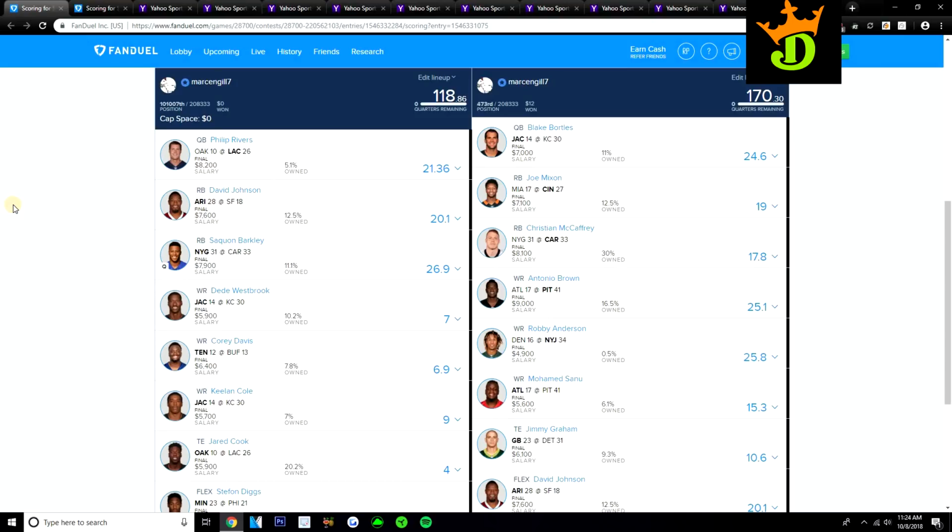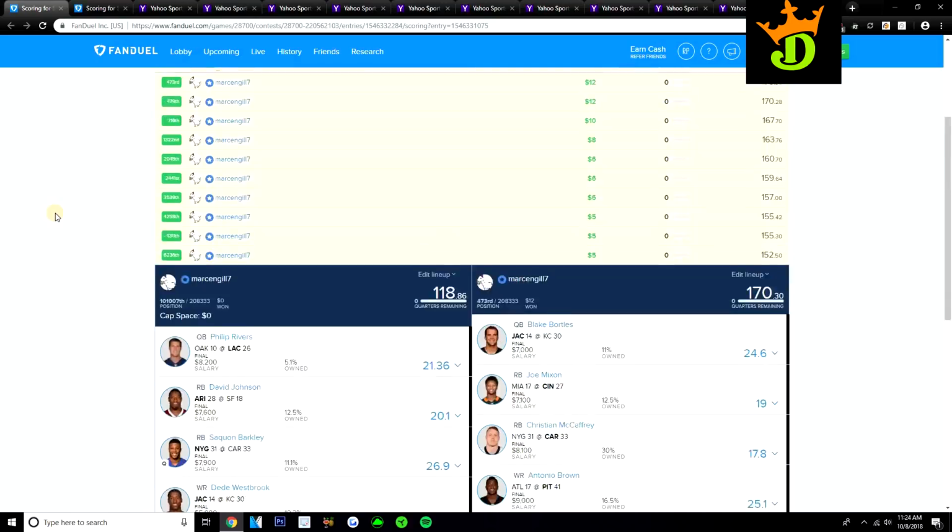I lowered my exposure to Mixon. I had like 30% Mixon, but dropped it to about 10% once we got the news he wasn't going to be an every down guy. Other running backs like Gurley had like 25%. McCaffrey was like 40%. Melvin Gordon was like 30%. I had like 30% of Taylor and MVS, which allowed me to get the expensive running backs. AB had about 20%.